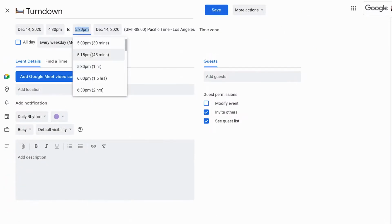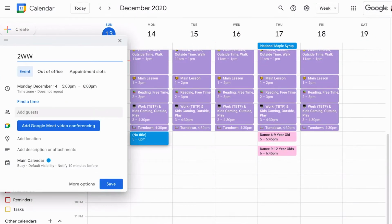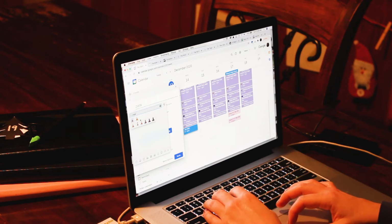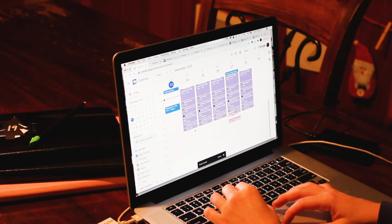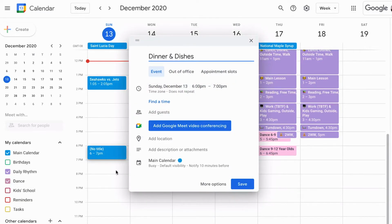This is the turn down piece. This is when I'm making sure beds are presentable, pajamas are laid out, and anything that the kids will need me for later on in the evening is already taken care of, so my attention is not being pulled in multiple directions after dinner, and I can really just focus on getting ready for bed. The 2WW is the second wind workout.